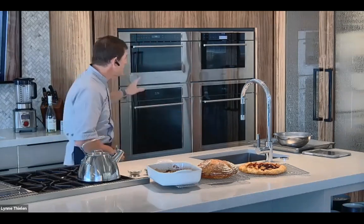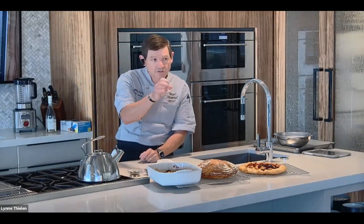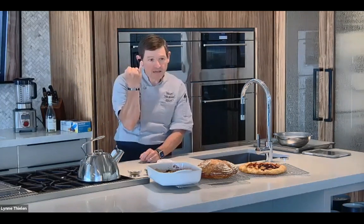So that reheat feature, right? There's a gourmet reheat feature as well, right? And in the gourmet feature, again, it uses the sensor. So you're telling it, I want you to reheat, but you give it one other piece of information: I either need it to be really moist or crispy. And you just tell the oven that.